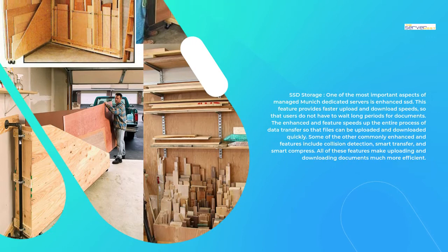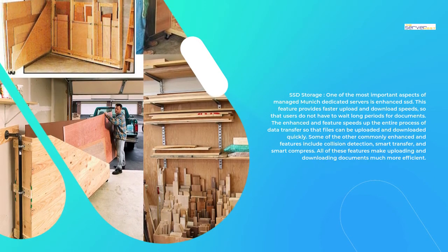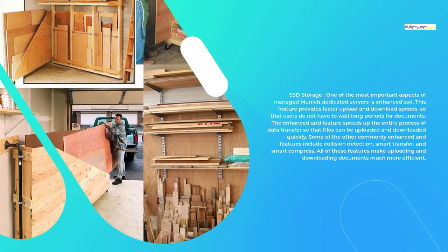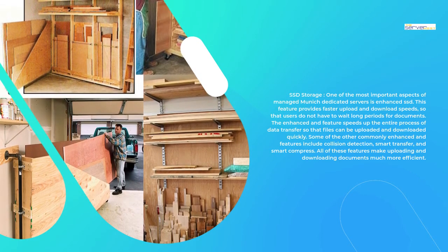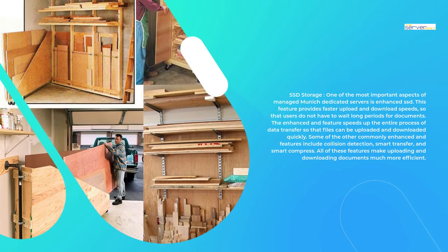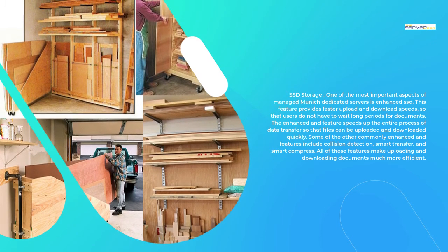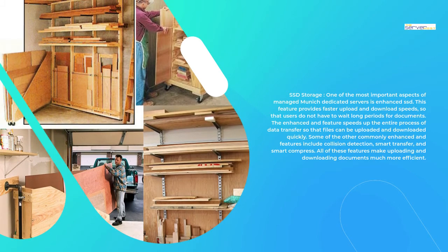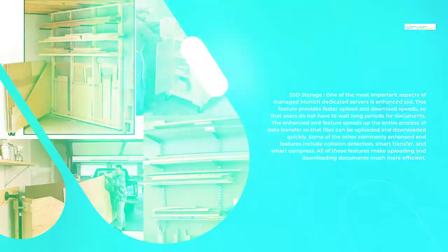SSD storage. One of the most important aspects of managed Munich dedicated servers is enhanced SSD. This feature provides faster upload and download speeds, so that users do not have to wait long periods for documents. The enhanced SSD feature speeds up the entire process of data transfer so that files can be uploaded and downloaded quickly. Some of the other commonly enhanced features include collision detection, smart transfer, and smart compress. All of these features make uploading and downloading documents much more efficient.